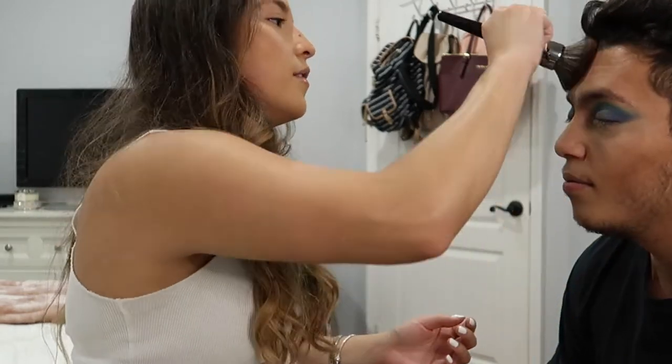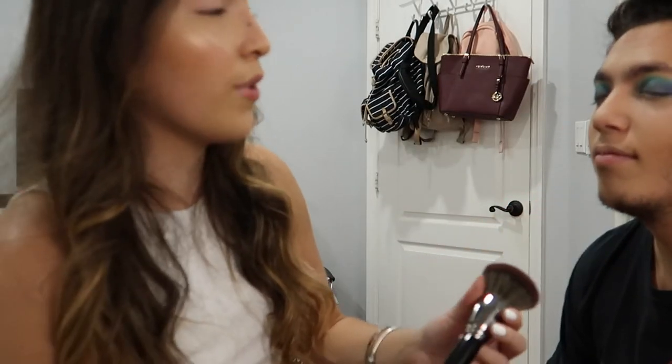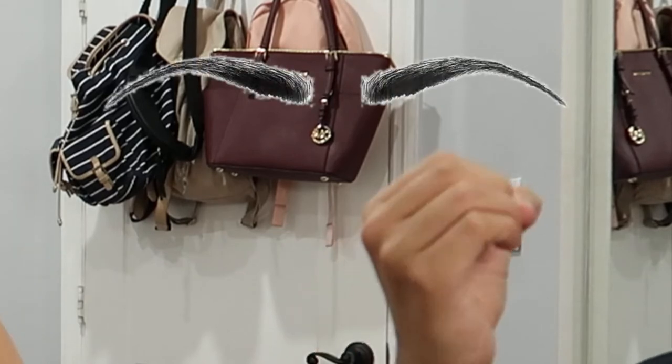Okay, so now we're just setting on top with that brush. You look like a drag queen, like, oof. Okay, so next, we're gonna go in with some blush. I don't even know, I'm so mad because my blush palette is actually broken. So actually, next up we're gonna do some eyebrows. We're gonna snap the bitches. We're gonna make the bitches bleak. Yeah, my eyebrows gonna look bleak.